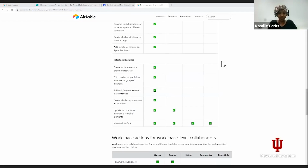Oh, well, hold on. It's in this table. So let me. Did you find it? Yeah, I didn't scroll down far enough. So creator, editor, commenter, read only. So here's what you can see. You can only create an interface or group of interfaces if you're a creator. Editors can edit records, and anyone can view. So hopefully that answers what that commenter's question was.